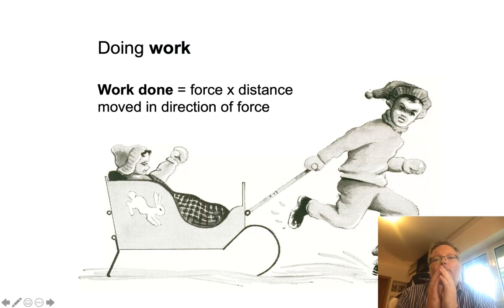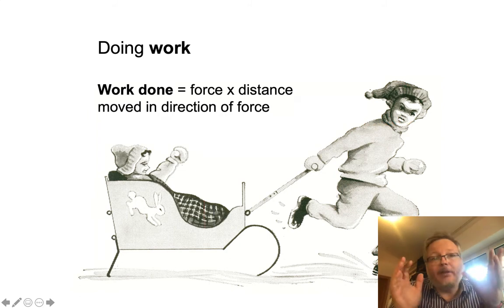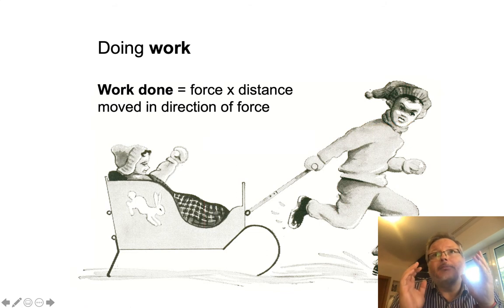So, doing work. Work, obviously, in English is a word which just means any kind of activity, really. But in physics, it has a very specific application. It means converting energy from one form to another.